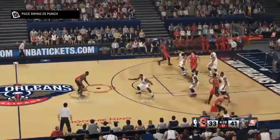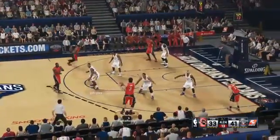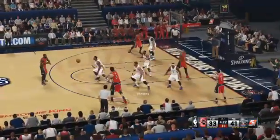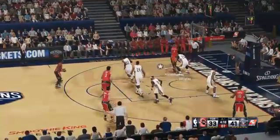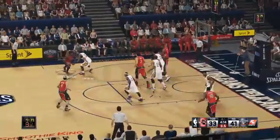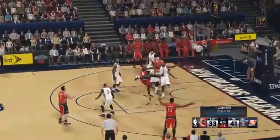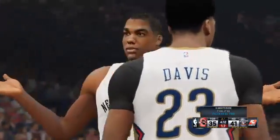Raptors trail by 8. Guys, they're looking for a way to score here. Yeah, they've had a tough time getting the lid off the basket so far. The pass to Bosch. Back to Evans. And you can count it. He'll go to the line with a chance to make it 3.